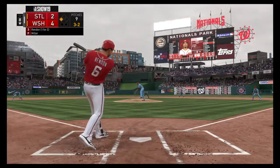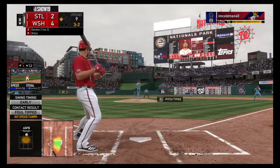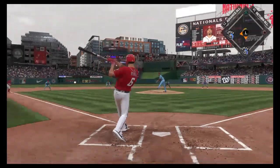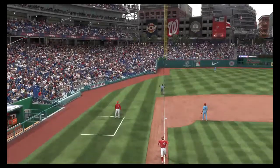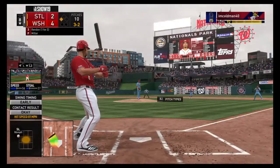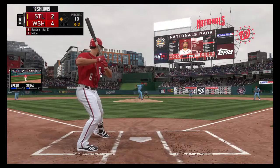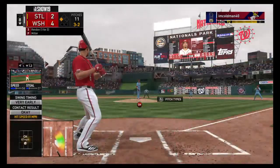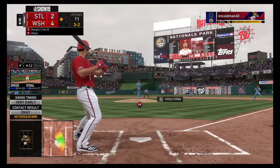Crowd gets up for the 3-2, and it's fouled away. Payoff pitch one more time. Grounded down the third baseline, but this will get foul, so they'll do it again. 3-2. Grounder down the line at third, and this is going to be a foul ball.